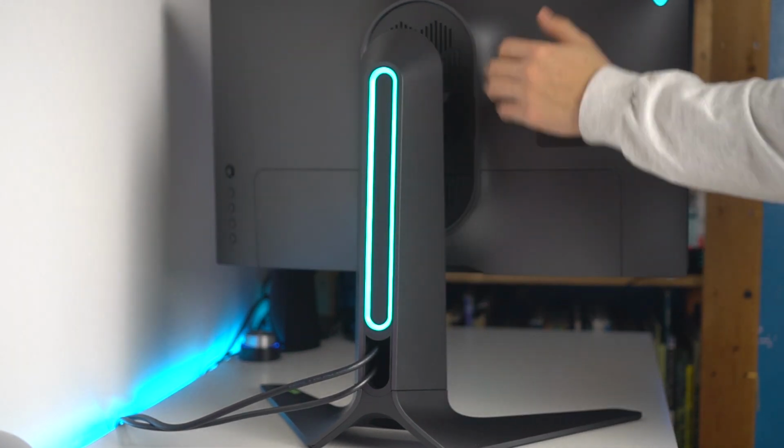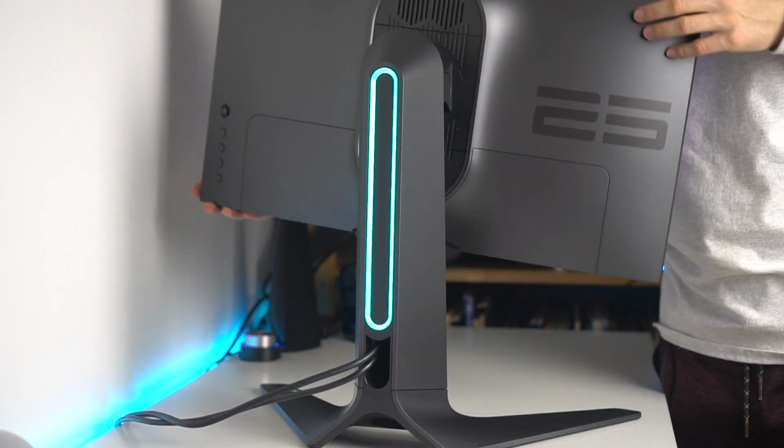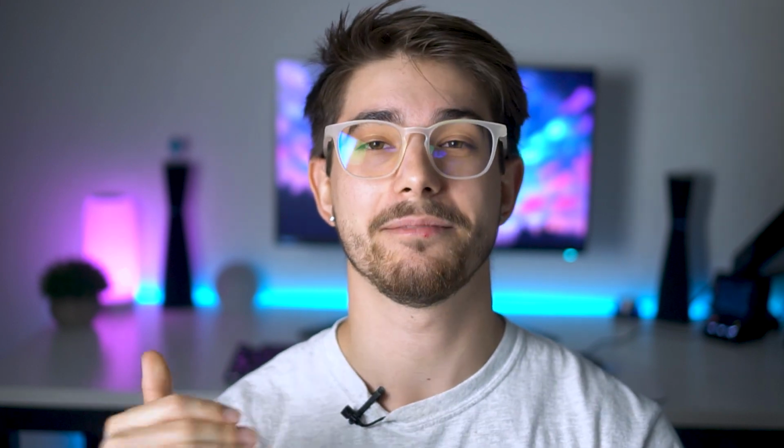As well, I just thought I should mention it. It pretty much comes with every cable you need, HDMI, DisplayPort. I think it comes with like a mini DisplayPort too. I don't know. Basically everything you need, it comes with it.